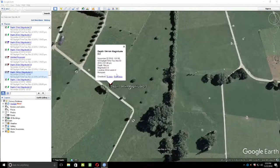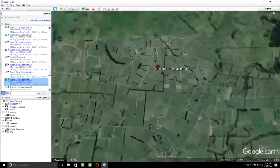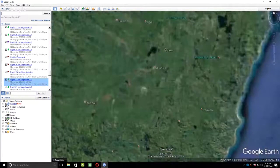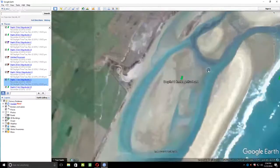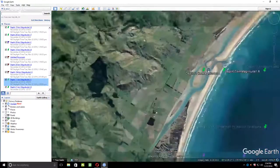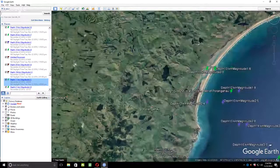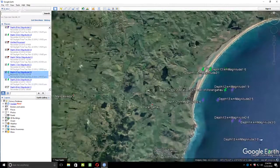This one here was 30 kilometers south of Marapara. The next one was a 2.1. It was 11 kilometers deep. And this is along the area where there's been some movement. The next one was a 2.0, and it was 21 kilometers deep.